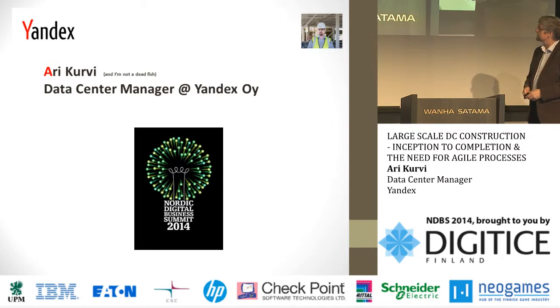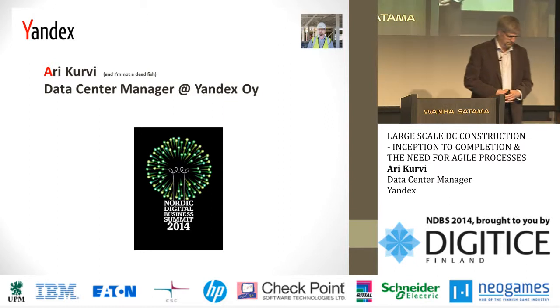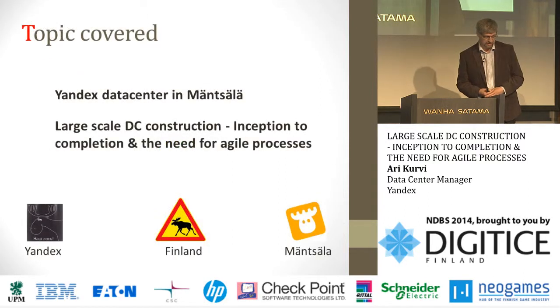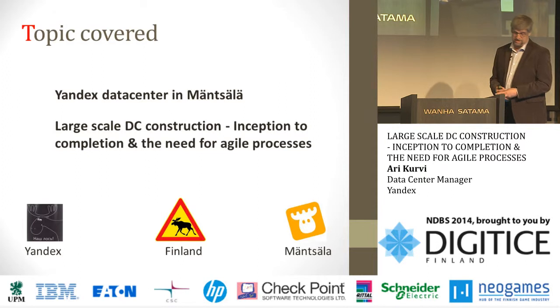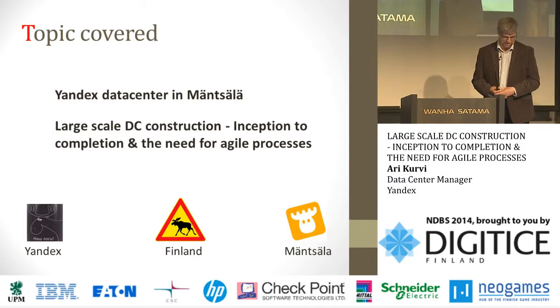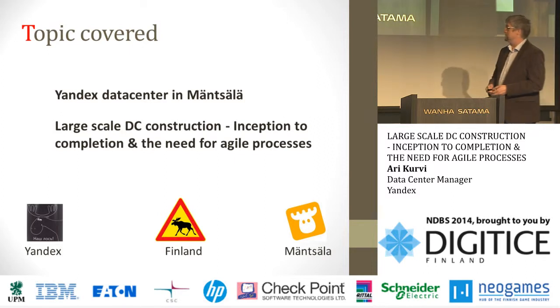My presentation will cover a couple of items. First, I will talk a little bit about the home of the data in Mäntsälä, then the large scale data center construction, which I would say is more like warehouse scale computing, a relatively new approach. As we heard, big data is what is to become. It's not anymore a data center where you manage that data. It's a little bit bigger concept.